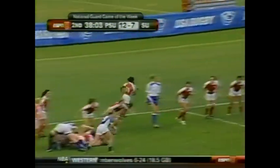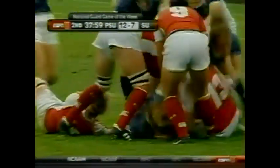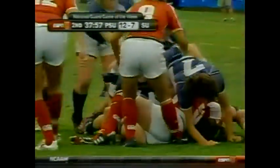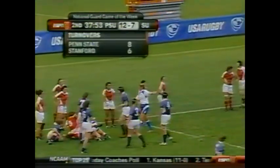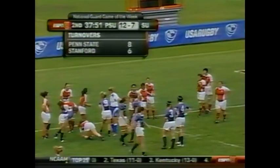Mined by Ziegler. She tries to turn it. She's got to stand her feet, wait for help. Pretty good job there. Blue's going forward. All right. The blue team was moving forward, so scrum to them.